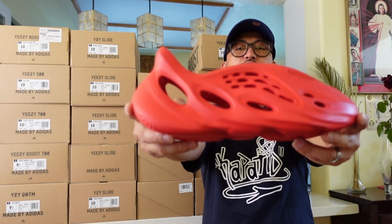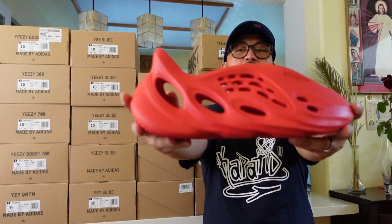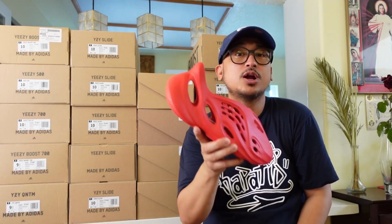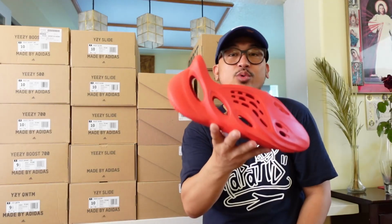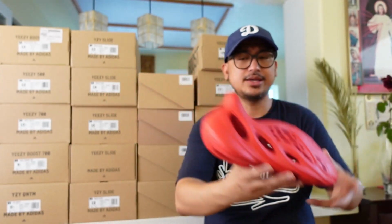Yeezy Foam Runner Vermilion colorway. So one of the foam runners that was made in China. And this actually released October of last year, 2021. So Red October Yeezy. Yeah.